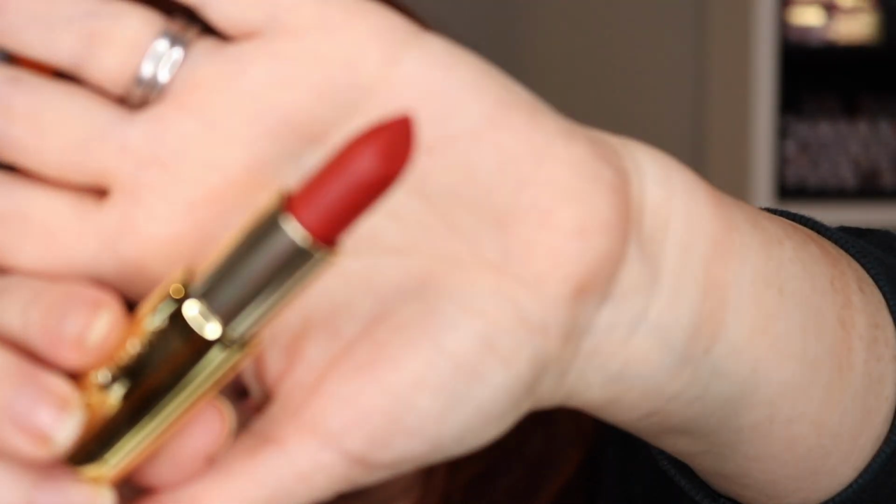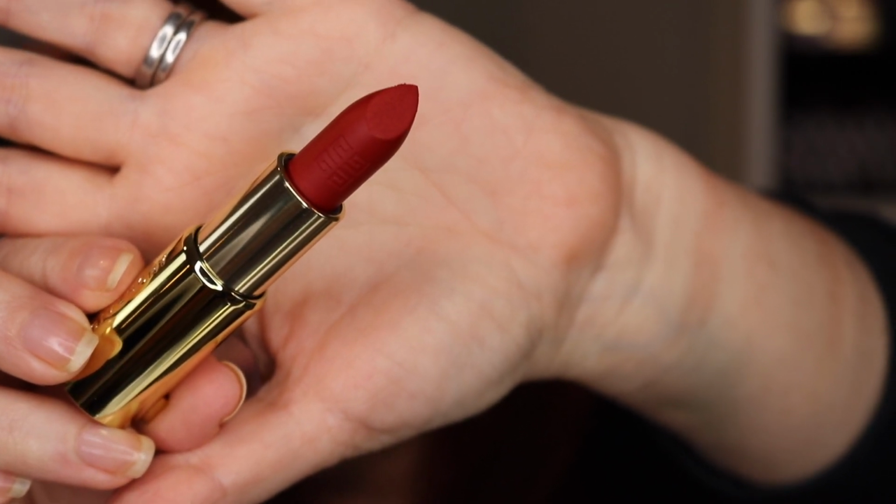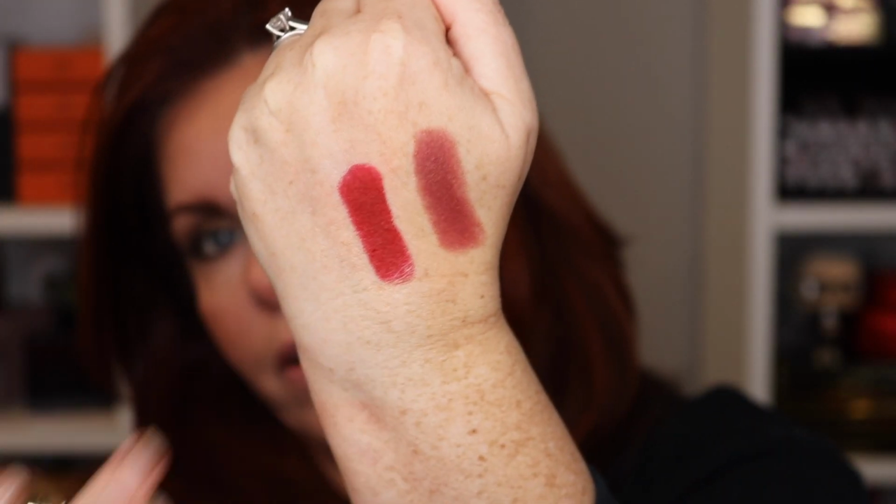All right, and then the other one is the number 37 Rouge Granny. This one they say is a powdery matte, and I'll show it to you. Yeah, I guess that's more powdery. And that's the shade right there.